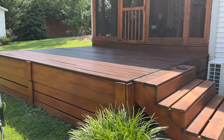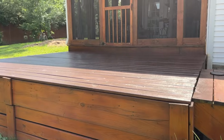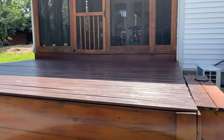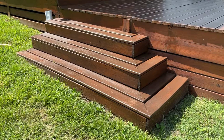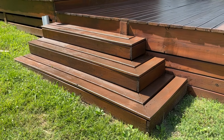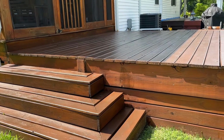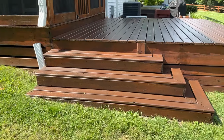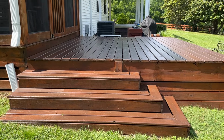I'm so grateful. So grateful. It looks so beautiful. Wow, he worked very hard. Look at those steps. Oh my goodness. Unbelievable. My husband truly went above and beyond.